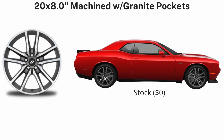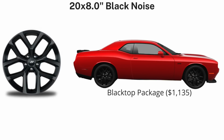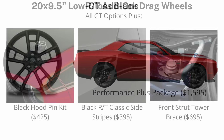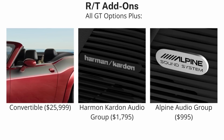As for wheels, the RT has 4 choices, which you can find on screen. Other than the stock machined wheels with granite pockets, all of them will come with the various packages that are added on. There's also many extra paid options, like RT Classic side stripes, a black hood pin kit, Alpine or Harman Kardon audio systems, and a $695 front strut tower brace from Mopar.